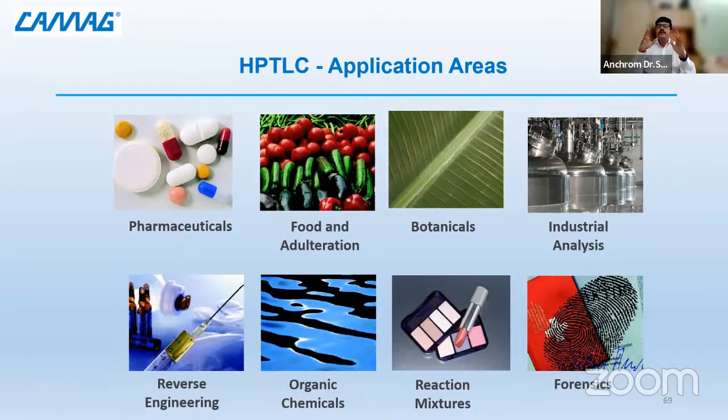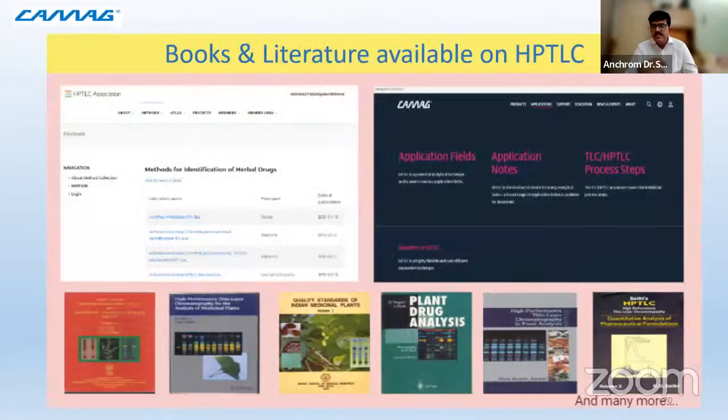In pharmaceutics, this can be in food related aspects, where commercial foods are analyzed, or spices, or many things. You can do a lot, many things. Like one person approached us for reverse engineering, where they wanted to see whether this final product has those initial compounds. That is possible. So these things are possible with HPTLC.